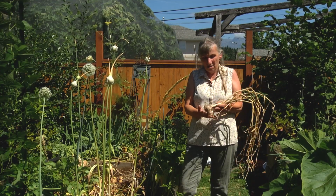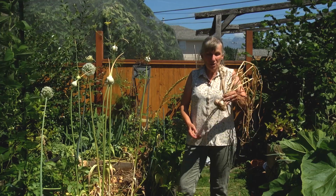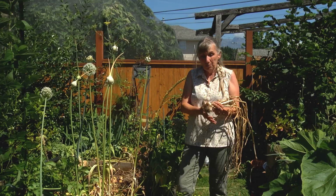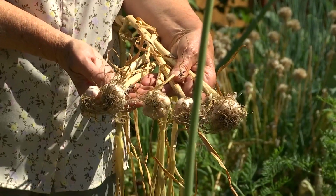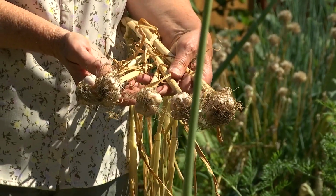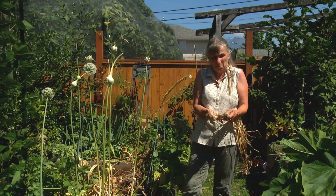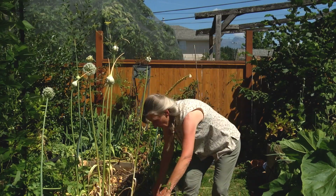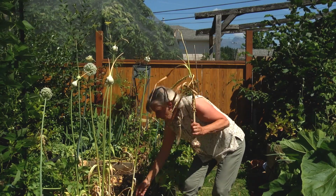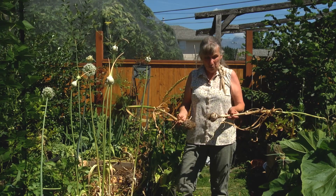So I wondered what they'd do if I don't break them apart. I just left them in the ground all together, and they did grow. I got garlic bulbs, but they're not very big. So I'm assuming that being that close together, they just didn't have the room to grow or the inclination to get big, because the rest of the ones that I planted as individual cloves, I got this big. So I'm quite chuffed with it.